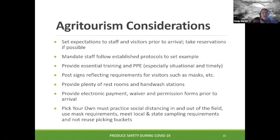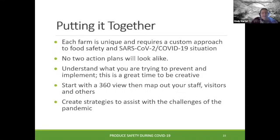Just thinking all of those things out, looking down and doing a 360 assessment. Next slide. So, what are our summary points? Every farm is unique, and there's going to have to be a custom approach. Some of those things that we just said don't make sense on your particular farm and operation. If you don't have agritourism, then worrying about cashless transactions and picnic facilities and sanitizing them is pretty irrelevant.